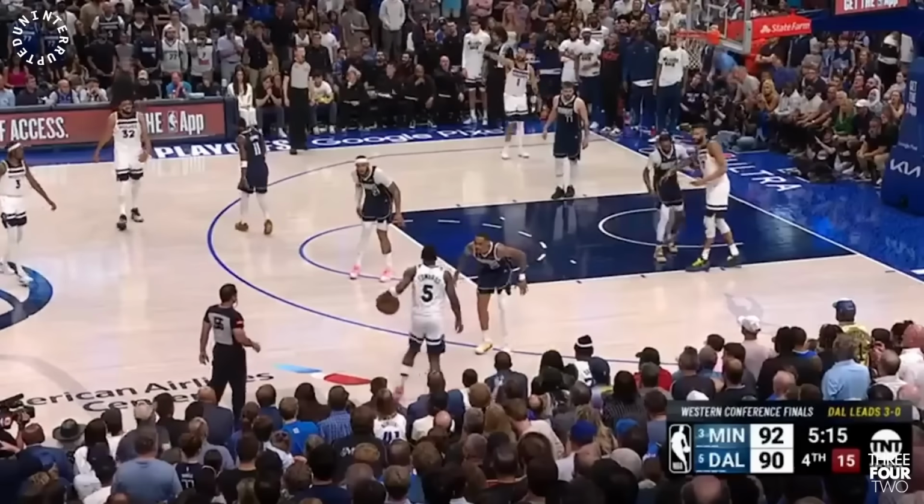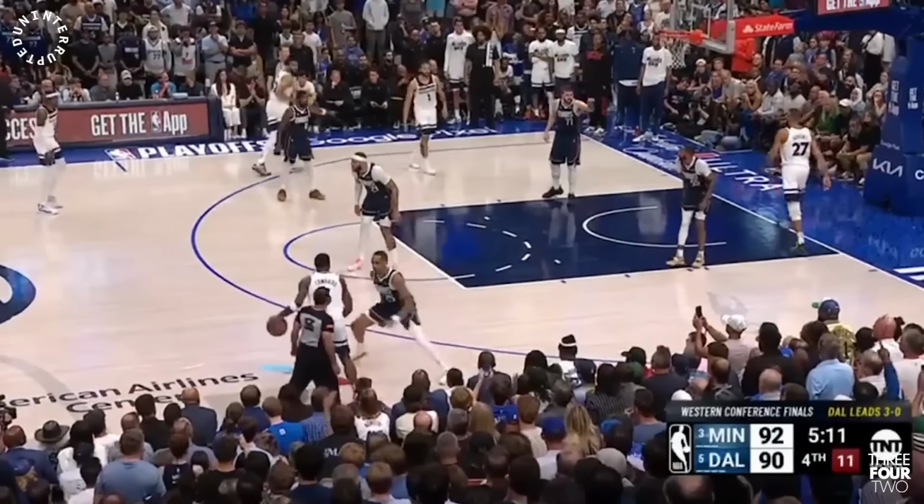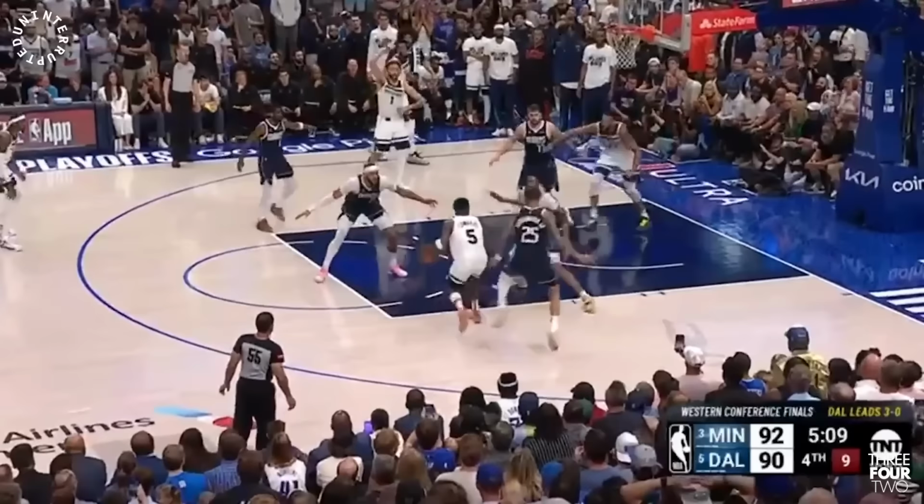But going back to what I'm saying, Kyle Anderson just used his brain and said, okay, yes, you guys are going to sag off me because I am not a spacer. And me playing the dunker doesn't benefit because I'm not super athletic. I can't catch lobs. But you know what? I know there's a guy not guarding me, so I know that if I'm setting a screen on someone, then my guy can help him. And that was a big-time shot. They went up 6, forced Dallas to call a timeout.